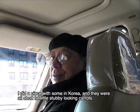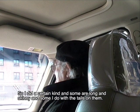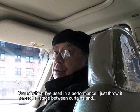So I did a certain kind. And some are long and skinny, and some I did with the tails on them. One of which I've used in performance, I just throw it across the stage, between curtains, and yell out, "Halley's Comet." So, that's a little carrot one-liner.